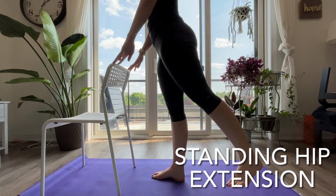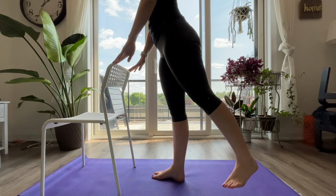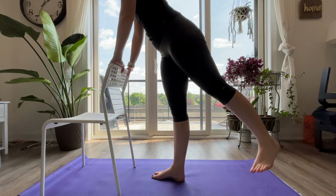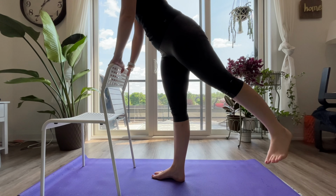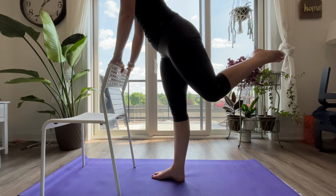If getting onto your hands and knees is not an option for you, I've shown you an alternative method here, standing. Again, I emphasize the importance of this movement not coming from the low back, but from the extension of the hip. We're firing our glutes with this exercise and stretching those quads in the front of the leg.